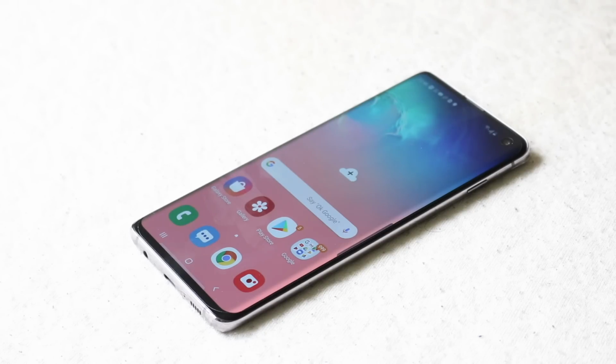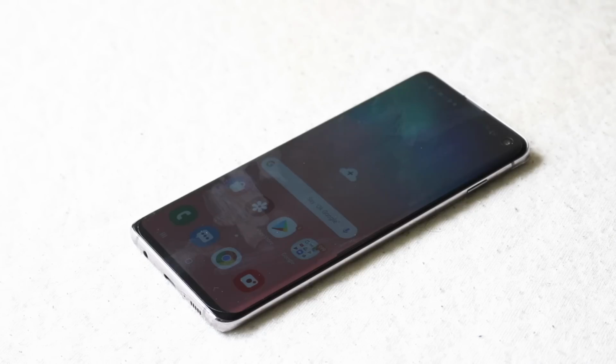Overall, I think the Galaxy S10 does have a better screen as well. There's no notch on the Galaxy S10. They put the hole punch display on it, which I personally like. I like it more than the iPhone 10.